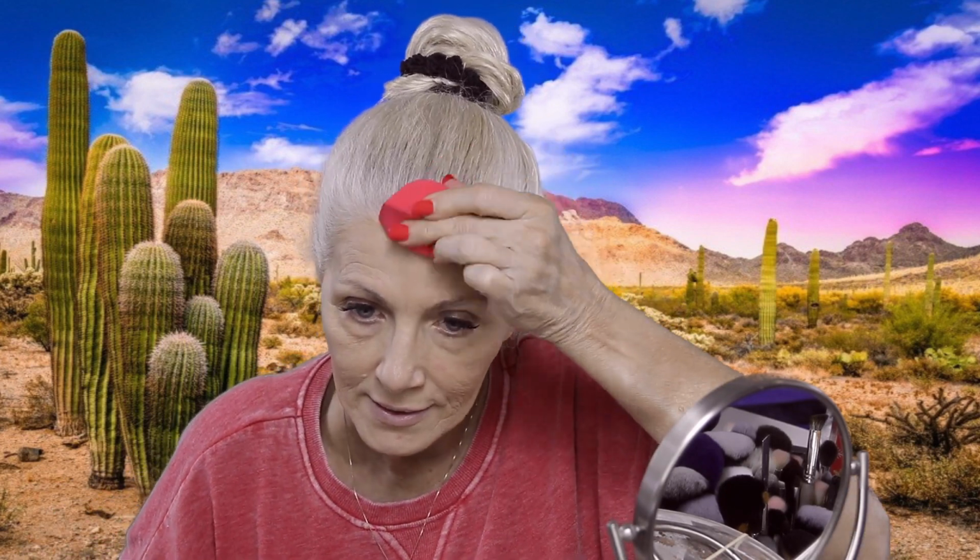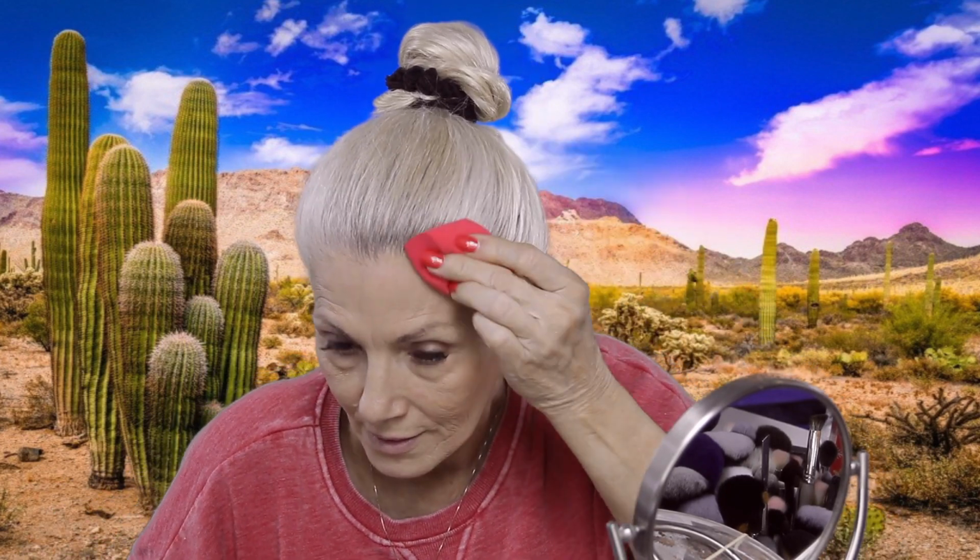So now I'm going to go in with the sponge just because I want to push it up into my hairline a little bit. And I want to use cream bronzer. And then I'm just going to take this and make sure it's all blended really nicely. But it felt like it blended because it was so soft. So luxurious. So far, so good.